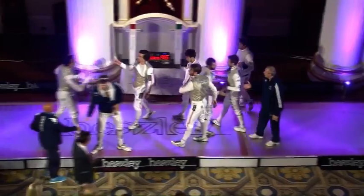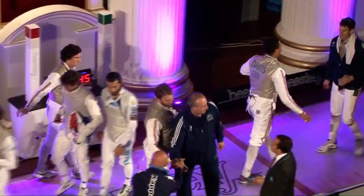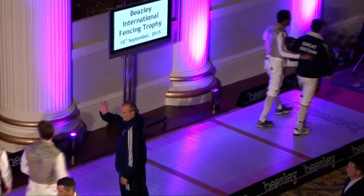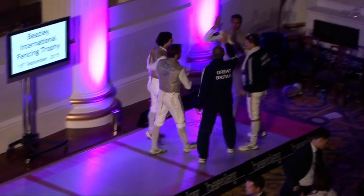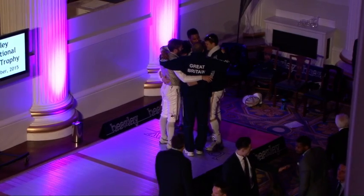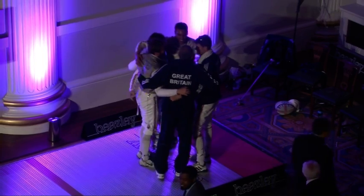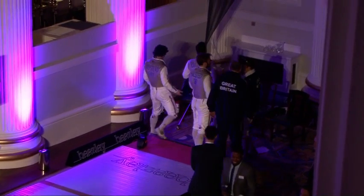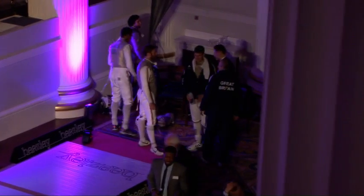And Andrea Cipressa there shaking the hands of the British team. Andre Klushin shaking hands with the referee and with his counterpart from the Italian team. But there it is, the British team walk away with the gold medal here. And what a tremendous performance on home soil. And what a great way to celebrate the 5-year partnership between British Fencing and Beazley. Now, don't go away far. We've got medal ceremonies coming up very shortly. We're just going to take a short break in the commentary box, but we'll be back for those medals very soon.